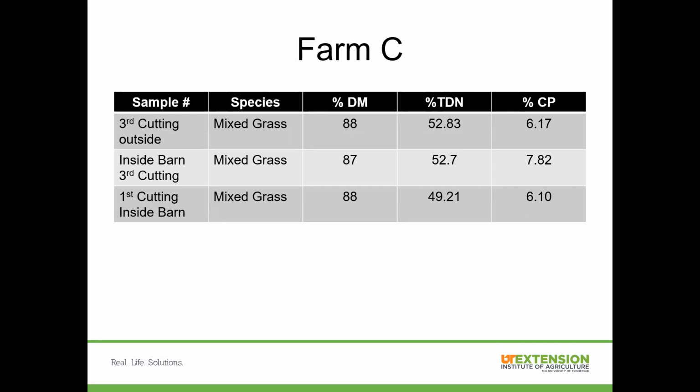Farm C kind of is on the other spectrum of things. As you look, some really, really low quality hay here. And the TDN is really low, especially on that last sample down there, but look at the protein, really low. These hays are going to have to be supplemented, but it's not all going to be supplemented the same, and you'll see that when we get into looking at the rations.